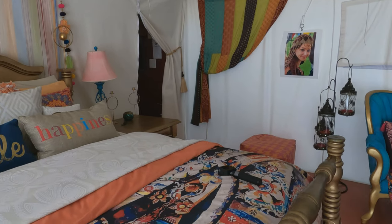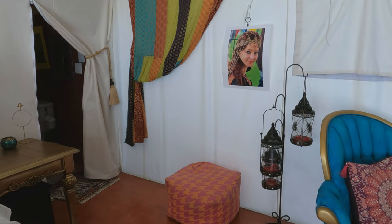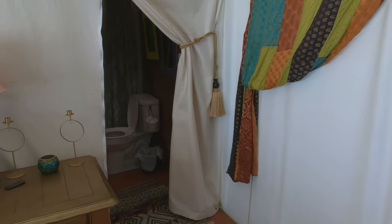Give you just a quick look at it. It even has its own private restroom.